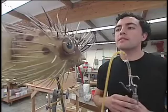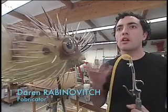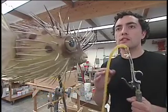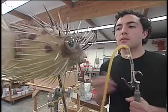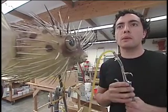This is the porcupine fish. This was created by sculpting around a hollow core and then casting the puppet with the hollow core still inside. And so it was a puppet that's a cross between a puppet and a balloon.